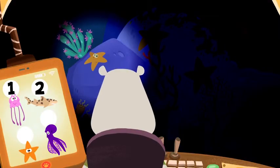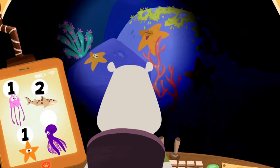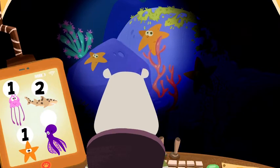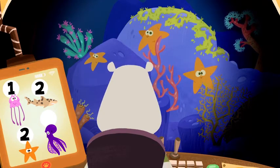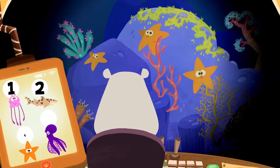This part of the reef is a little dark. Try switching on some extra lights. Look! One starfish. And there's another one. That makes two. Wow, another one. Three orange starfish.